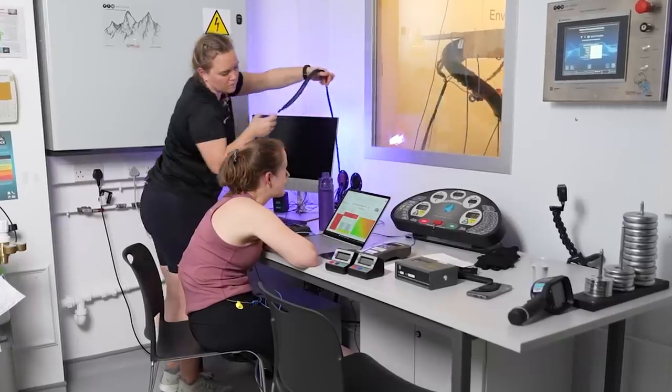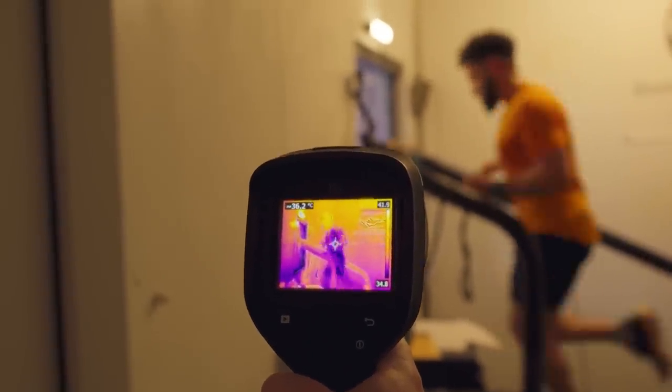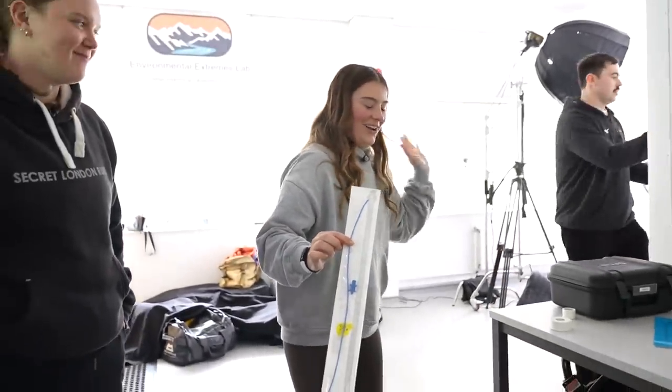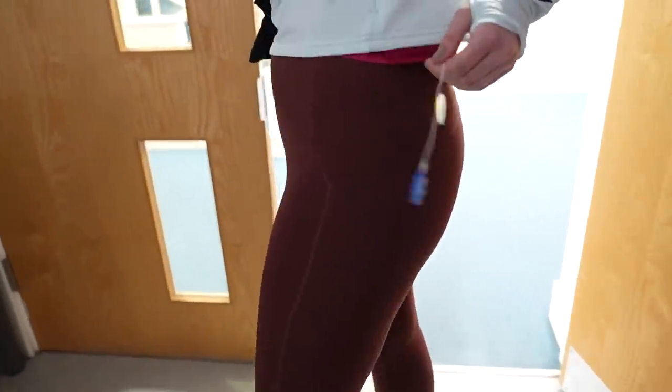Unfortunately, for us to do this safely, we also have to have a thermometer up our bums to measure core temperature. Here. Tape around here. It's just so, it looks big. There it is. Just knowing the other end of that is somewhere. Where's the other end of that? You don't want to know.